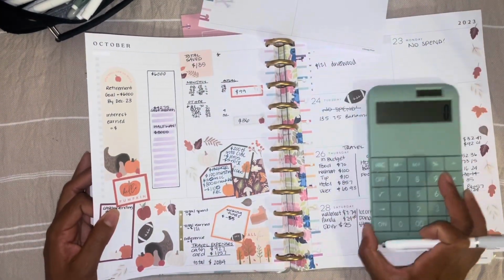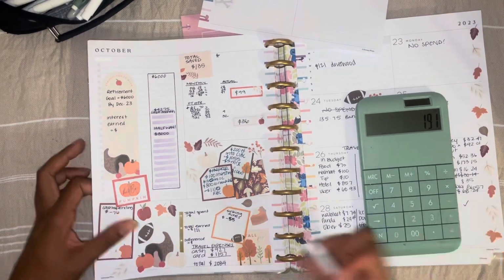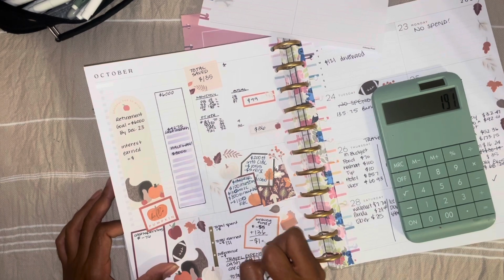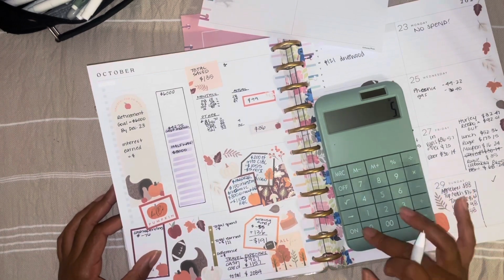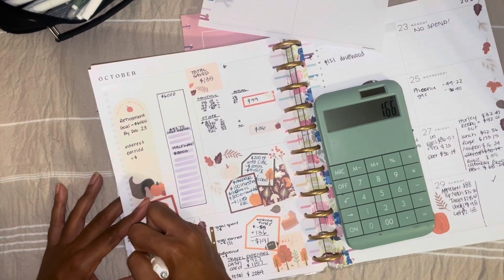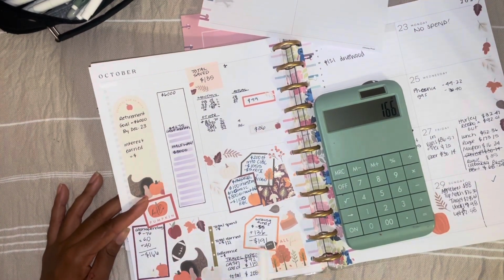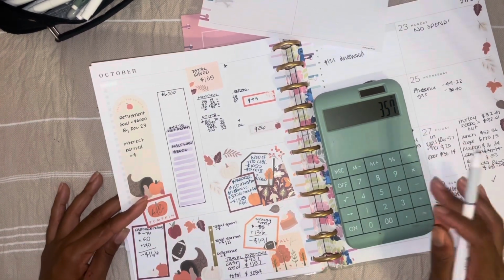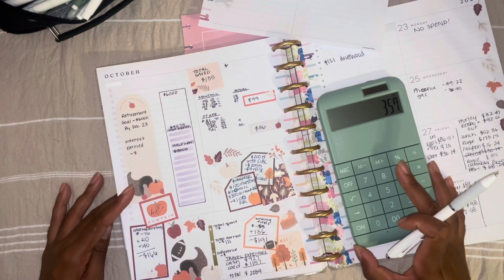Let me do it right now, on camera with you guys so we can see. So 55 plus 135 plus 136 is -$191 for my sinking funds. And then for cash spending, we had 76 plus 50 plus 40, so -$166. So I was over my budget this month in cash spending and sinking funds by $357. So not great. Not great at all.